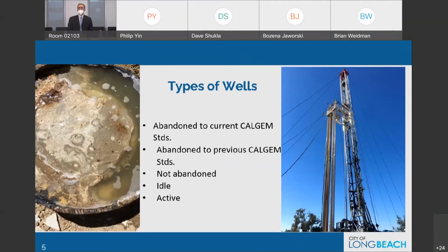But before even getting there, we have included this for our audience, to hear and see what we are experiencing and how serious things can be. These are pictures that have been taken not too long ago from the oil well sites that we deal with. As I mentioned, the oil wells could be abandoned to Calgary standards. Those are the golden ones, the best wells. Sometimes it costs a lot to get a well to that level. Then we get to those abandoned to the previous Calgary standards. Those are the ones that come to us for processing. Then we get to non-abandoned, idle, and active.